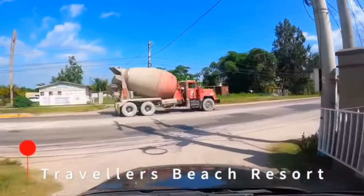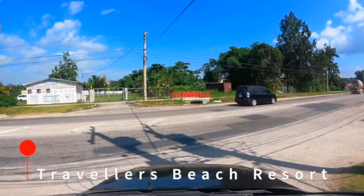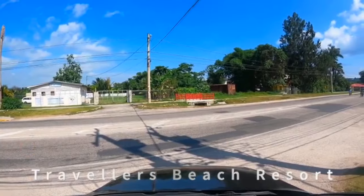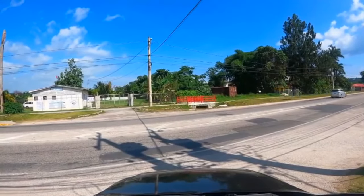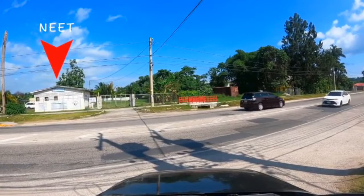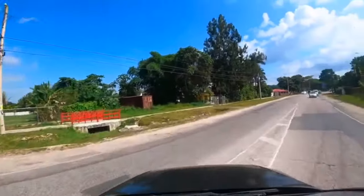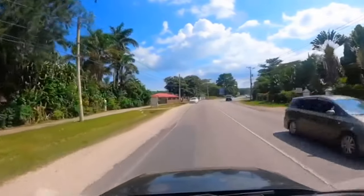So we are starting this tour off on Norman Manley Boulevard, otherwise known as the Beach Road, at Travelers Beach Resort, which is my family's hotel. And of course, we've got to wait for the traffic, but there on the left side of your screen, that is our NEET Resource Center, or the Negril Education Environment Trust Resource Center. NEET is my family's nonprofit organization, which focuses on education for young people. So right now we're heading south on Norman Manley Boulevard.